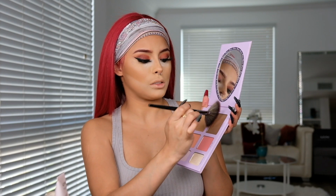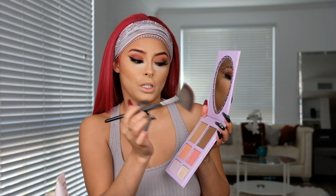So this shade, I'm a little scared. I feel like this shade is a little bit too dark, but this shade surprised me, so this one might too. And we're gonna do it right here.